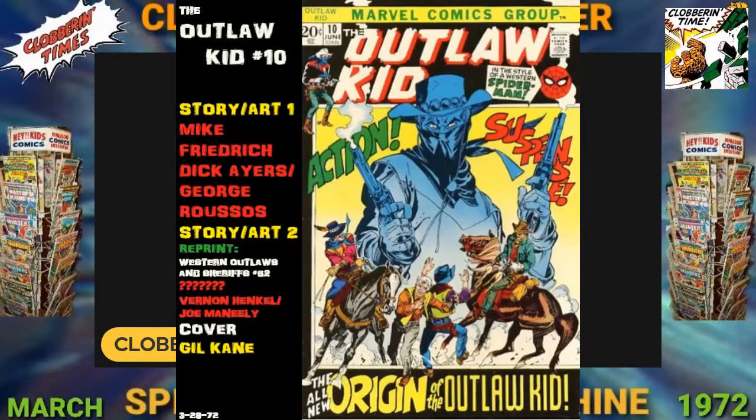The Outlaw Kid, number 2. Story and art, that is, on the first story, Mike Friedrich, Dick Ayers, George Roussos. And story 2, reprint, Western Outlaws and Sheriffs, number 82. I'm not sure who wrote it, but Vernon Henkel, Joe Maneely on the art, the late Joe Maneely, and they're all late these days, unfortunately. This has got a really nice Gil Kane cover.